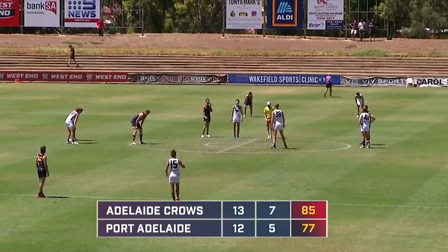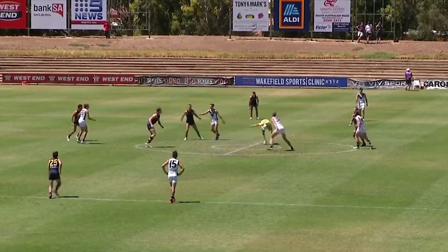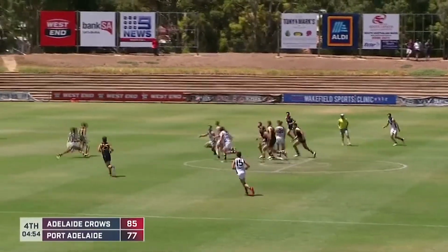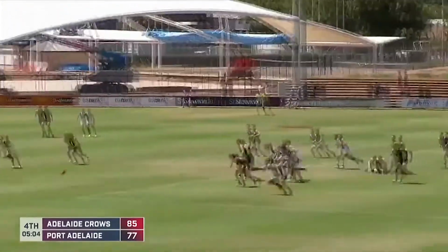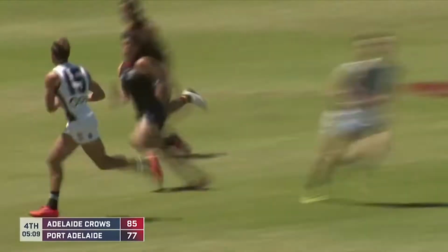You'd see at some stage he could push up and play on the wing if he's smart enough to be a loose player in defence if you needed to stop some momentum. Very clever. No doubt. So margin much more manageable here now for Port. Just 8 points the difference. 5 minutes gone, final term. 25-minute flat quarters. Really good game of footy as Port look to go forward again.